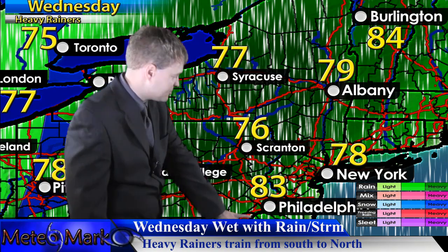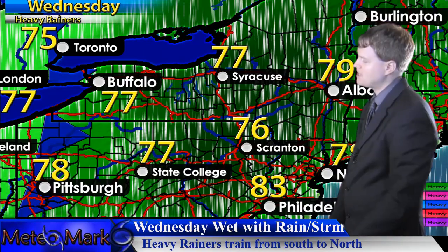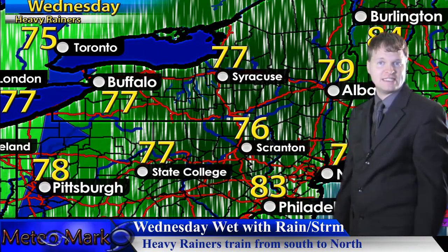So any of these rainers, these bands of rainers that develop and head from south to north across the Susquehanna River Valley, could stand the chance to dump a lot of rain in a short period of time as they continue to move over the same area.